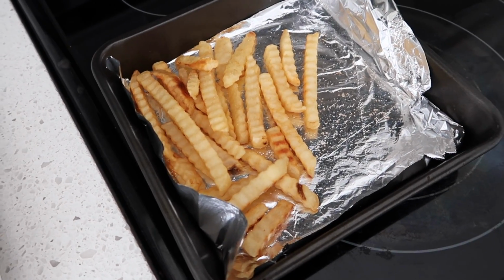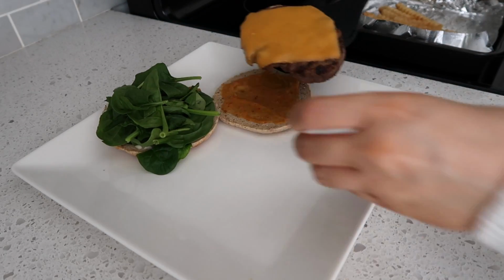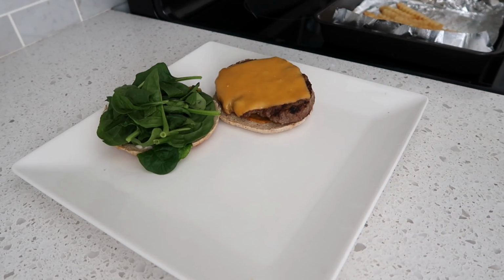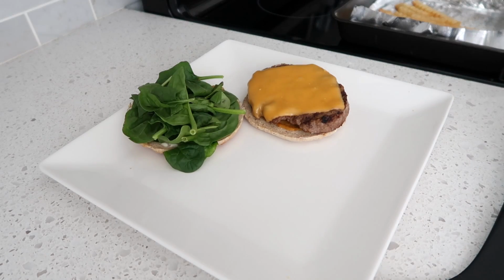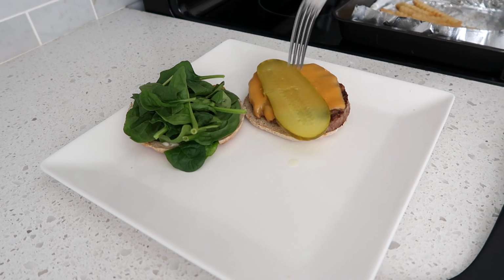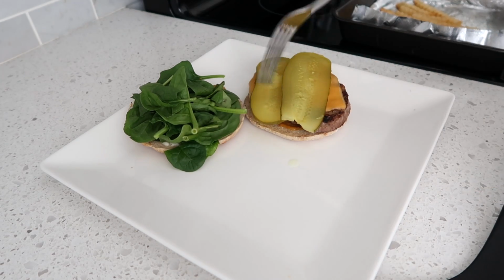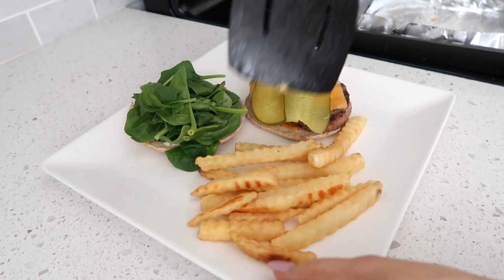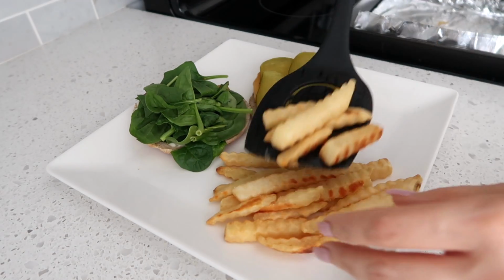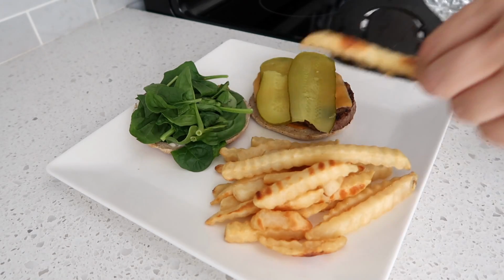Okay guys, our fries are beautifully golden. Now we're gonna kind of prep this burger. Guys, are you ready for this? Look at that burger. Last thing we're gonna wanna do is lay some pickles over top. Just like to lay 2 over top like that. So good, oh my gosh. Grab our fries, put them on the side there. When I bake my fries, I like to sprinkle a little bit of salt before they go inside of the oven.